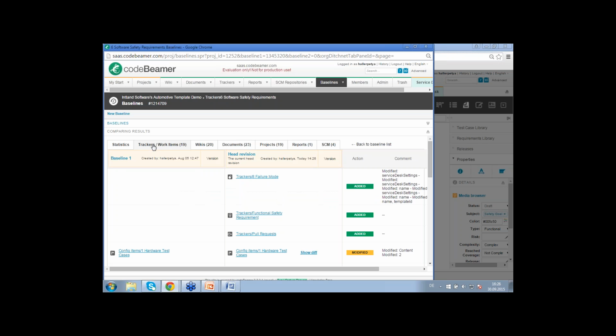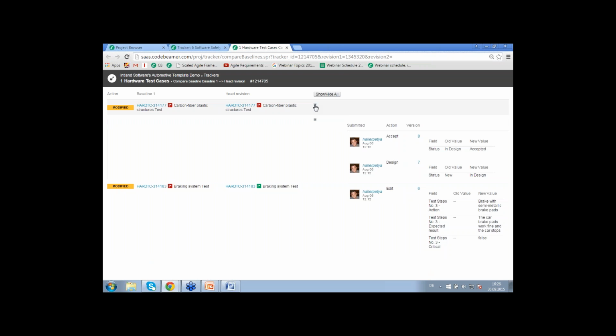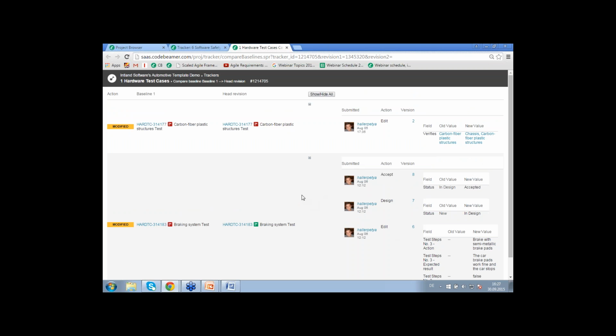So once I click on the type of work items to check out one specific one, like the hardware test cases, I would like to visualize the differences. So I just clicked on show the differences, and once I expand the view, I'm also able to see who actually made this modification, what the differences were between the old and the new values, and wherever we made more than one change, that will also be listed in historical order with each modification one by one. So this is how we can provide the traceability, and this is how the baselining works. And once again, this can work for one specific set of artifacts coming from one specific type of tracker.